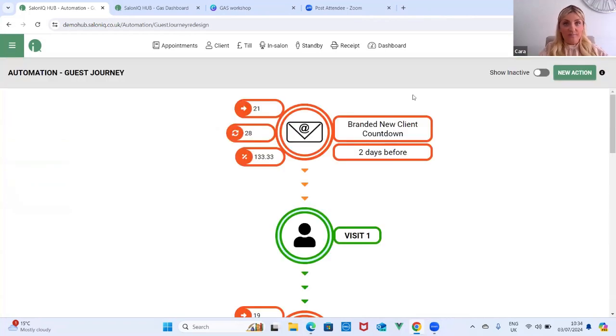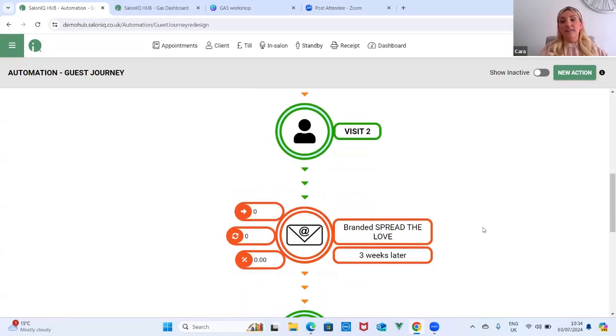Any questions so far? Not on that one, no, not on the client journey there. Obviously, in a moment, we'll go through the guest attraction system as well and the setup for that, so we're actually attracting your clients into your salon first, and then obviously moving on to the client journey afterwards. Amazing.